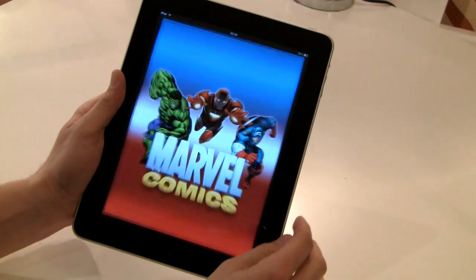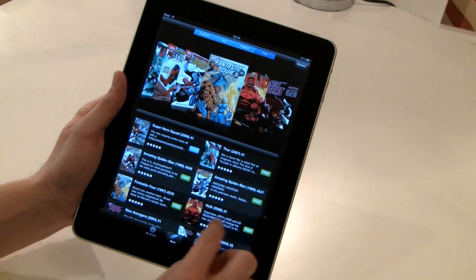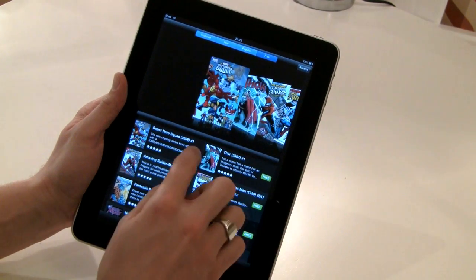One of the main features of the iPad for most people will be the ability to buy and download books, magazines and comics straight to the device, a true alternative to the current paperback method we're all used to.